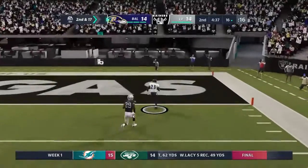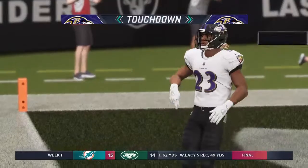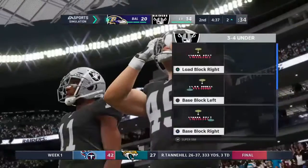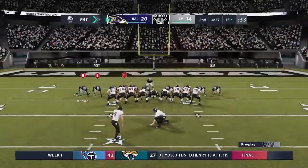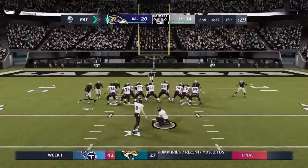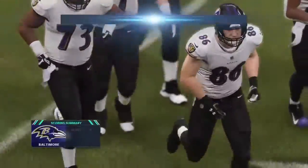There he goes, right side. And all the way in for a Ravens touchdown. Aaron Jones, 84 yards. And the Ravens are able to show off their quick strike ability. So simple math here in the first half. They've had 3 drives offensively, and they have scored every time, and they've got the lead.